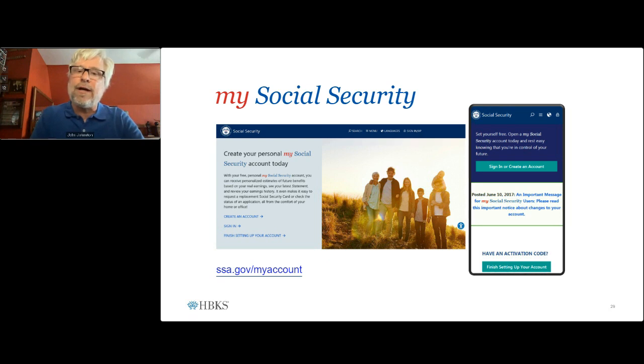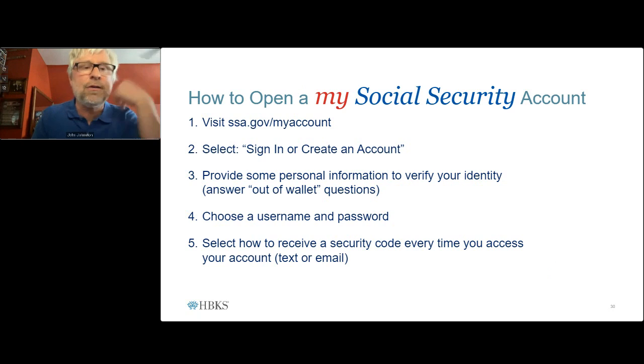And it is a multi-faceted authentication. So basically, like most of the things that you're creating accounts for, we're verifying your identity. Personally, I had no problem with it when I set up my account, and numbers of people have set up accounts. If you are one of those people who, for whatever reason, can't set up an account, if you contact Social Security, they can give you a special code that allows you to set up that My Social Security account.